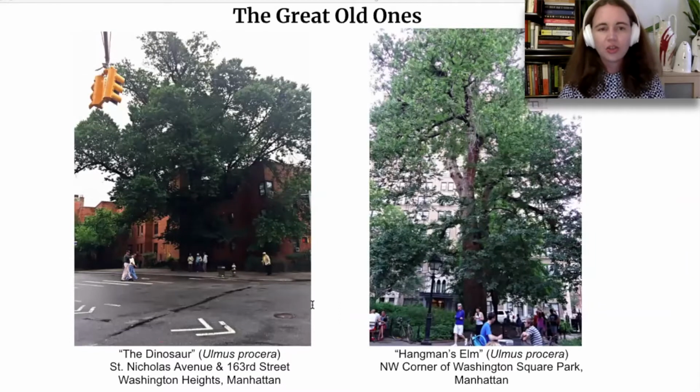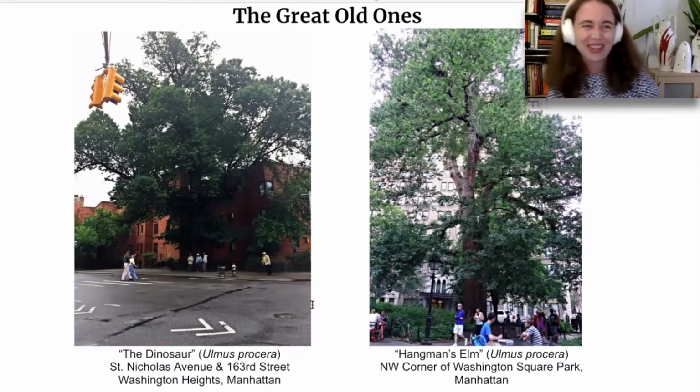And there are older trees, though they're not in parks. They're kind of just out among us. These are a couple of examples I've visited. We'll switch a little bit between photographs I took, and I'm not a photographer, and photographs Colin Montgomery took for the map that are gorgeous. So these are a couple of mine.